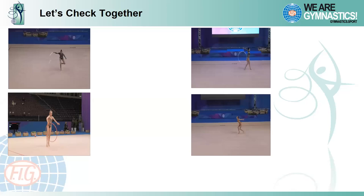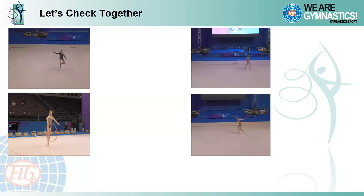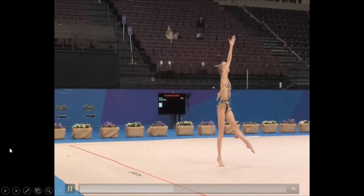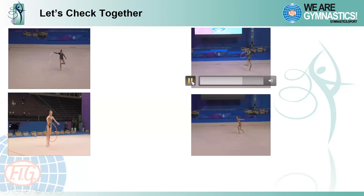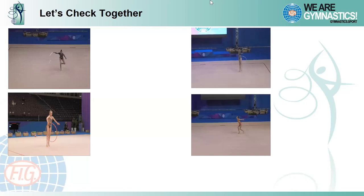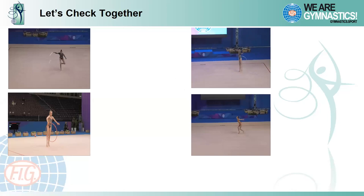Here. This is a perfect catch with a roll outside visual in a DB, correct? Okay, one more time. Large roll with a catch in a body difficulty. Here. Rotation not complete. And roll not complete because the roll comes to an end here on her forearm. So rotation not complete and roll not complete. One more time.